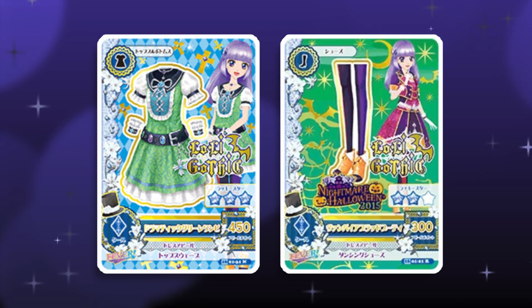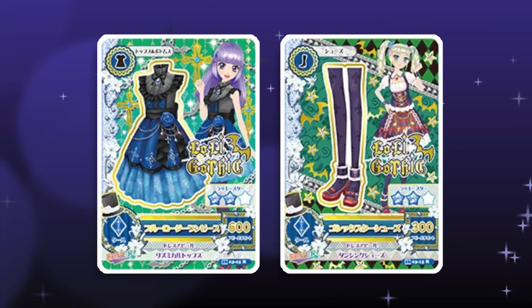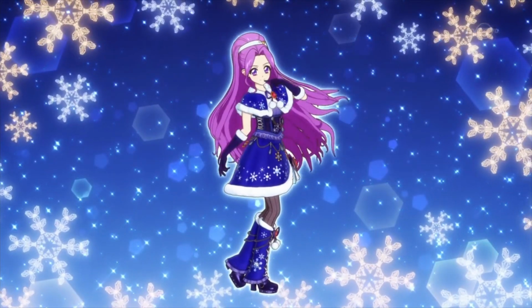LoLi GoThiC's fever coords are Dramatic Green, Vampire Blood, Black Romance, Gothic Star, Blue Rosie, Sapphire Chandelier, and Blue Empress. And finally, its boom coords are Sapphire Chandelier for jewelry, and Black Santa for party deco.